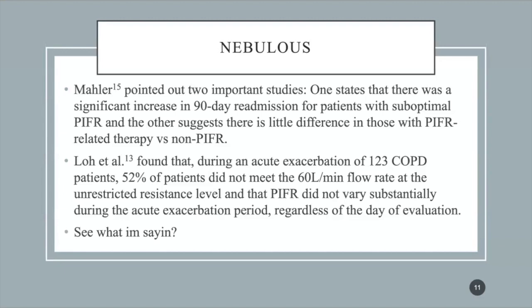Researchers pointed out two important studies. One states there was a significant increase in 90-day readmissions for patients with suboptimal PIFRs, and the other study suggests that there's little difference with those with PIFR-related therapy versus non-PIFR-related therapies. And this is in Mailer's research. All of my references will be in the back if you want to look at it, kind of compiling this research data in the same fashion as I have.